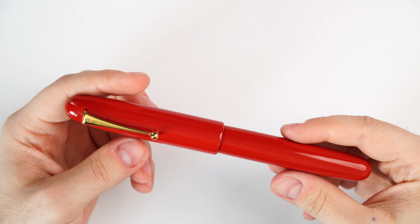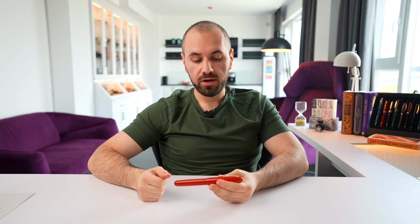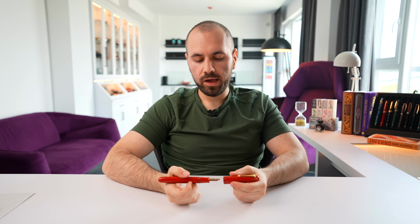And another mention is this huge Namiki Emperor Vermilion. So it's my first Namiki, and I don't know where I'm supposed to go up from here in regards of collecting Namiki fountain pens, because this is the Emperor, and it's not called like that for nothing. It's big. I mean, look at this. It's huge. The size 50 Namiki nib, and this is quite the center point of my Urushi collection. And these two fountain pens showed up in the last 3-4 weeks.